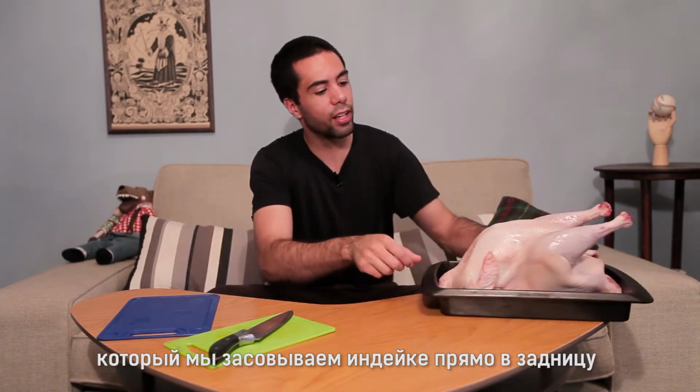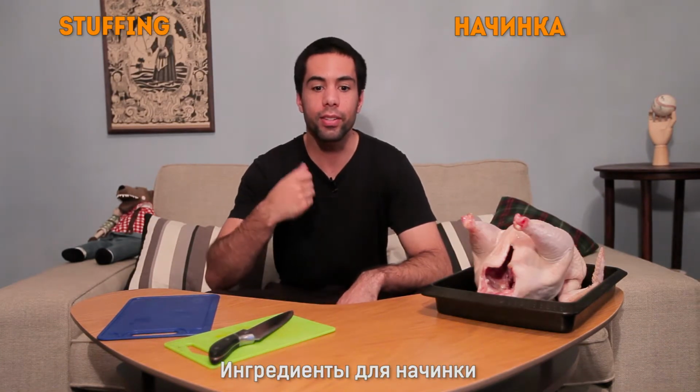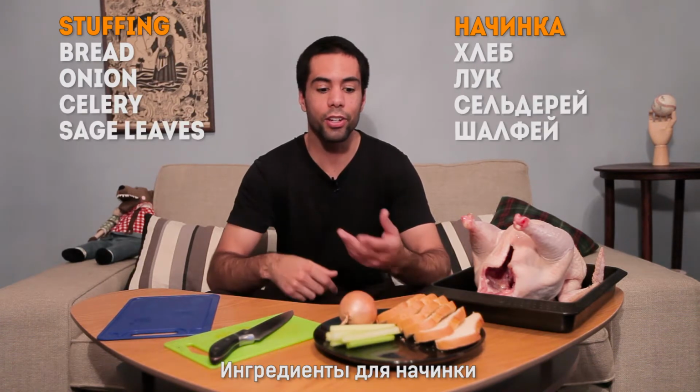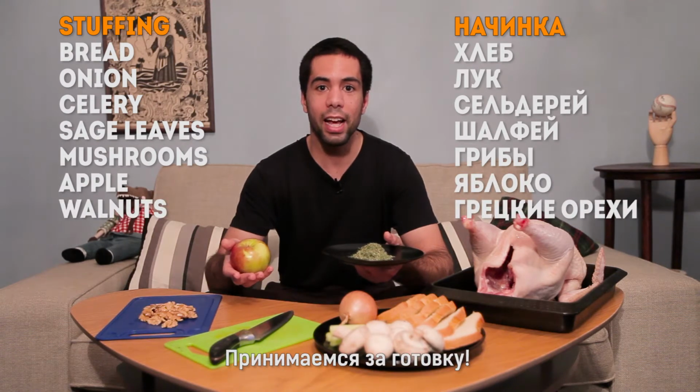So the first step in preparation is making the stuffing. Stuffing is essentially bread cubes, which you spice and saute and then shove inside the turkey, cook the turkey, and when it's done, you put your hand back in, take it out, and eat it. It's delicious. The ingredients in stuffing are bread, onion, celery, sage leaves, mushrooms, apple, and walnuts. And now let's prepare it.